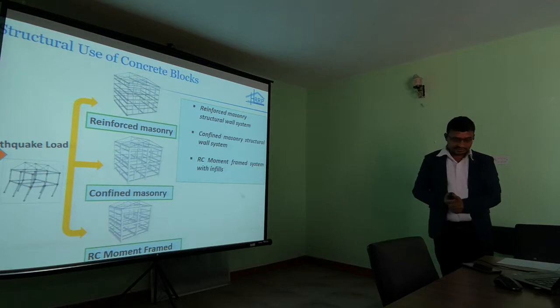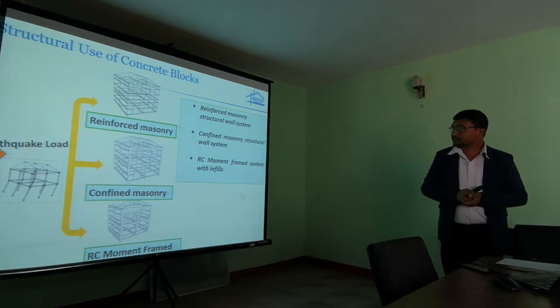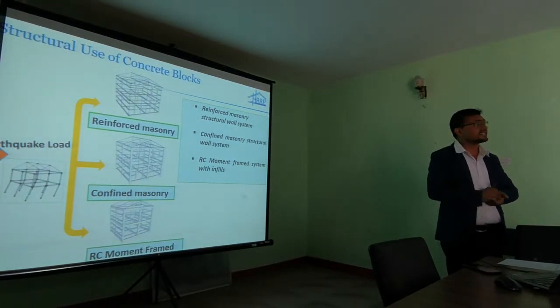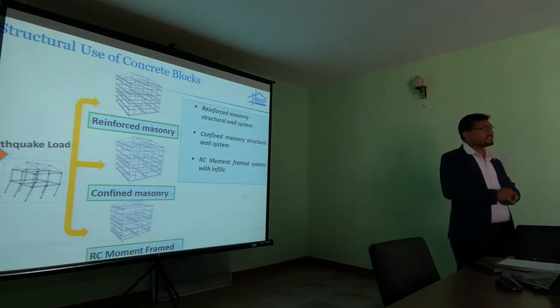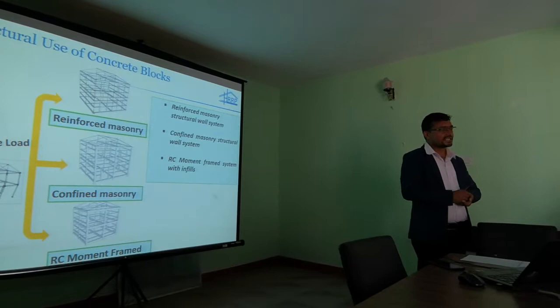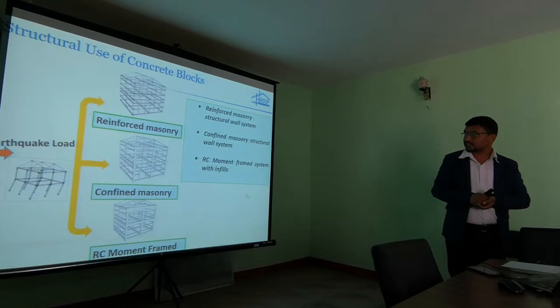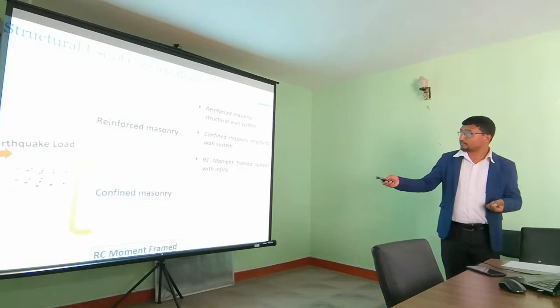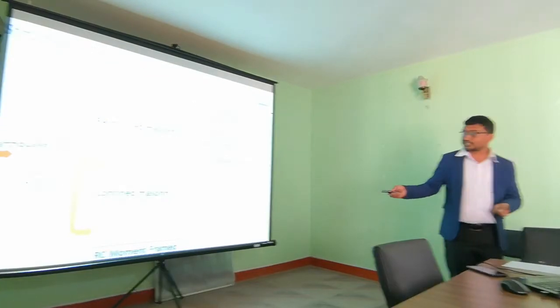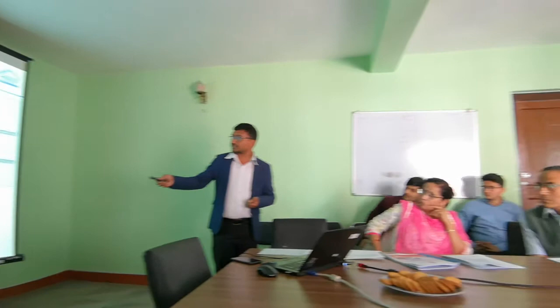Part B was around the unit test and wallet test for the design and corrective measures developed. From the structural point of view, where HCB was used in the building, we found that the buildings were resisting loads in three different ways. The first one is reinforced masonry. The second is confined masonry, where the confining element is resisting the load. The other is reinforced concrete, like a moment resisting frame. Our interest is this one.